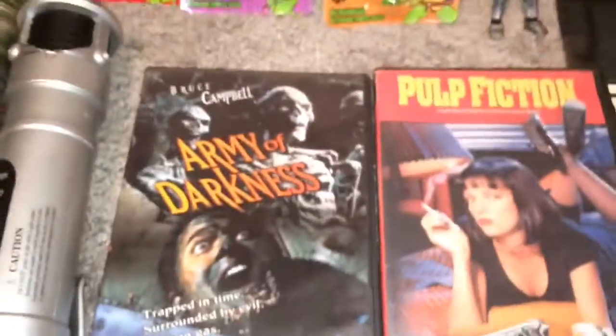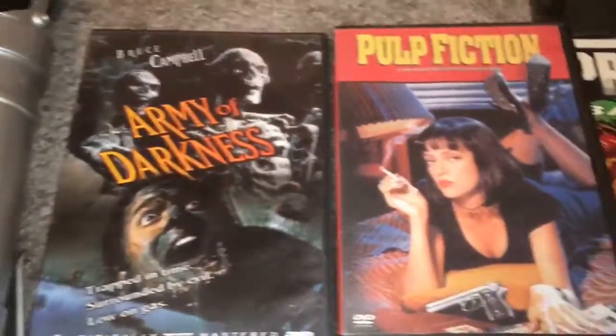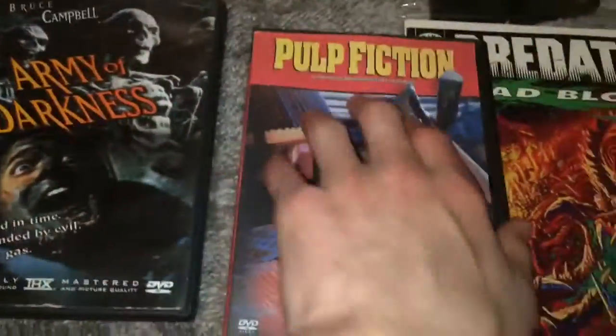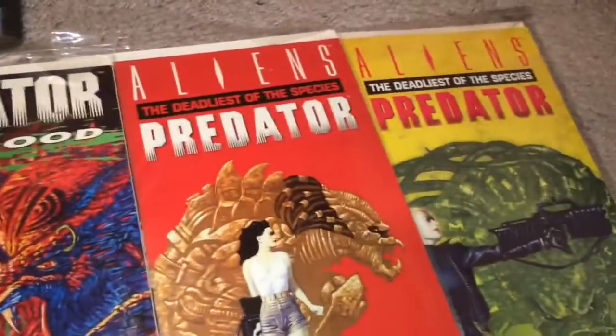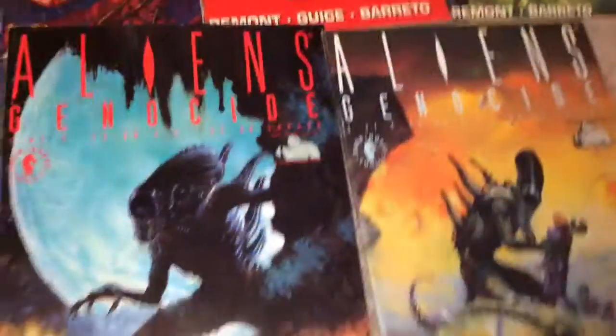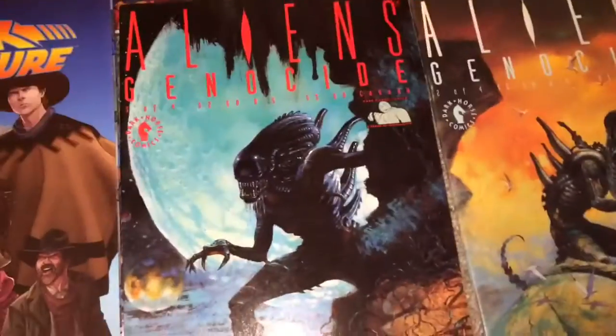And then these movies were a dollar at some shop. Army of Darkness. And then this one's actually like a fake one here, but I'm not going to open that one. And then we got Predator, Bad Blood, Predator, Deadliest of the Species, and then another one of those. Alien Genocide, another genocide one.